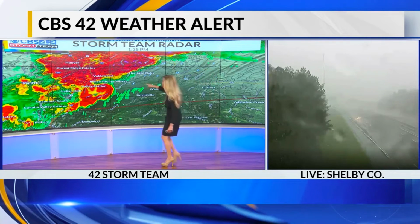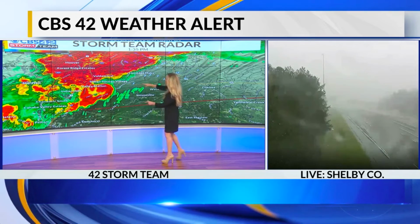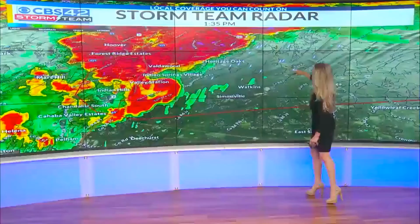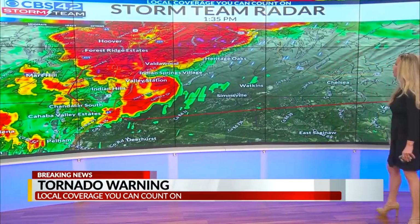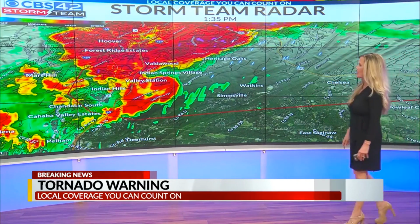We are going to get through this together, but if you guys are in the Indian Springs Village area right now, you need to be in that safe place. This is right over top of you right now, tracking towards Heritage Oaks, tracking towards Highway 280. So the Oak Mountain School District, you all need to be in your safe place. And then farther up towards Donovan Valley Road and eventually Mount Laurel, you guys need to be getting into that safe place right now.